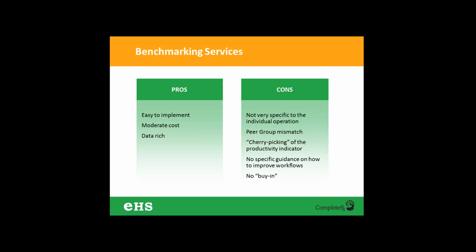Next slide. So the first type of productivity management tool are external benchmarking services, and there's several available. They go by several names such as Quantify, Insights, and Operations Advisor, to name a few. The main advantages to using an external benchmarking service is that it's fairly easy to implement, moderate to no cost involved, and there is a lot of data available from a comparison standpoint.